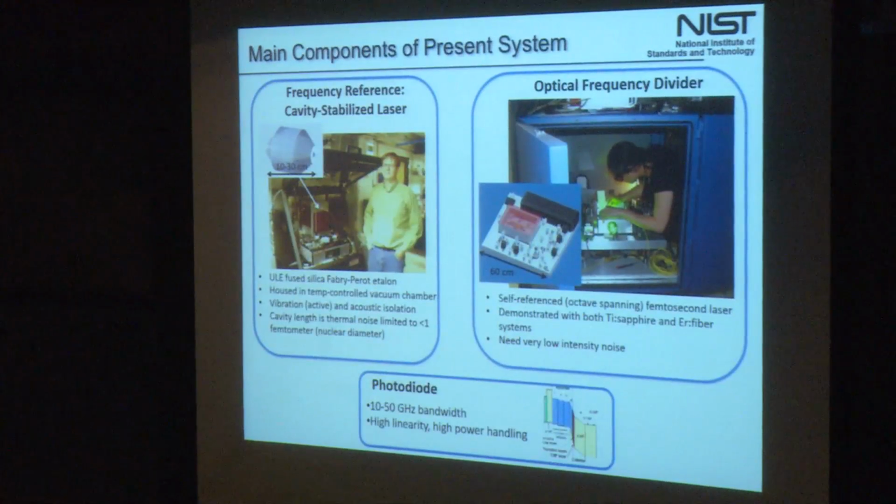So in practice, this is an older slide, just to give you an idea, and people are working on shrinking all this. But conventionally, you have an optical cavity that has a Pound-Drever-Hall lock, and you're stabilizing light to it, and then a comb, and this is Tara Fortier here. This is a Ti:sapphire comb, but now you can do it with fiber combs. And then the third and equally critical part is the photodiode that basically takes you from optical to microwave. And there's been a huge amount of work improving these in terms of low timing jitter and high power handling.